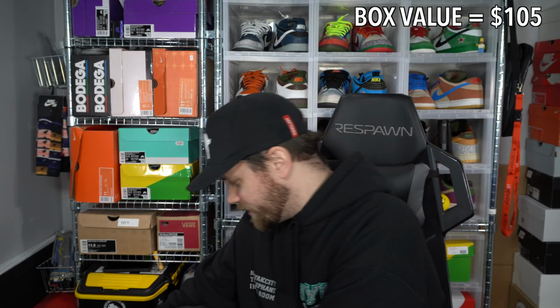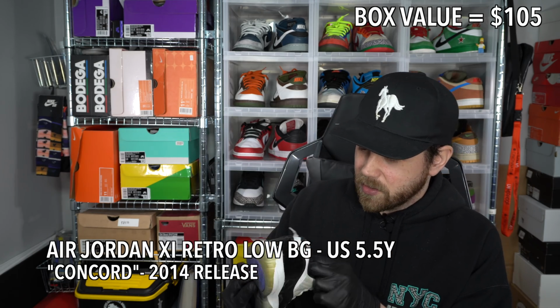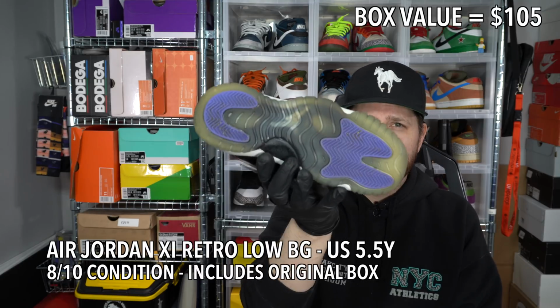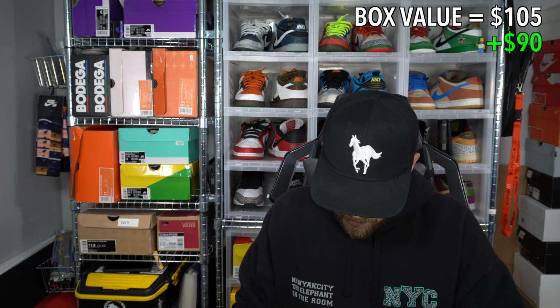Oh boy, there's a lot. I think these are all grade school too. 5.5 Youth Jordan 11 Retro Low BG. Pair of Concord Lows. These are significantly worn. These need a really good cleanup. There's a lot of dirt and stuff on the upper, and the outsoles are heavily worn, but we'll clean them up and they'll be good to go. There's another pair. 5.5 Youth Concord Lows.